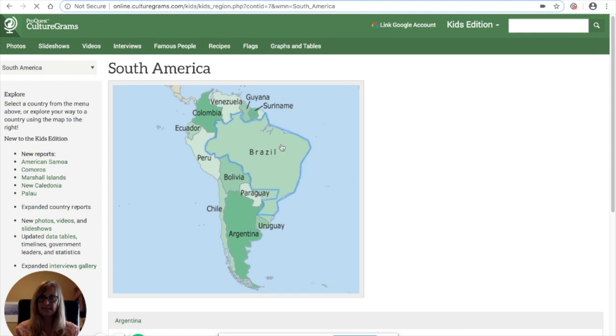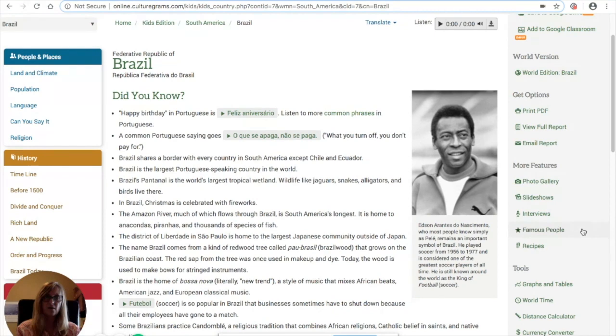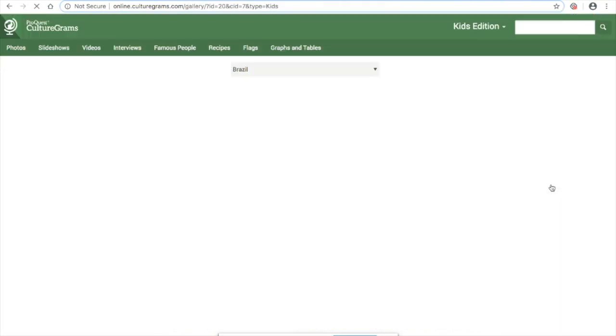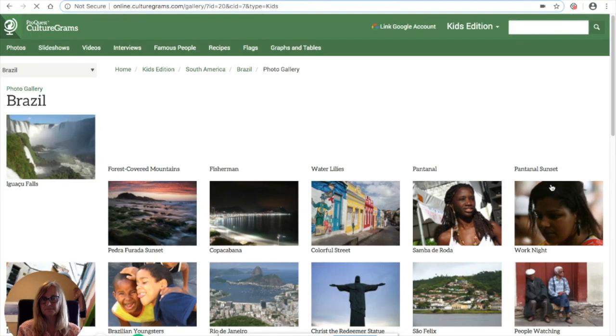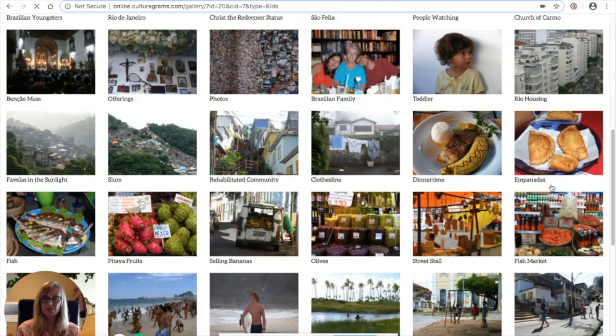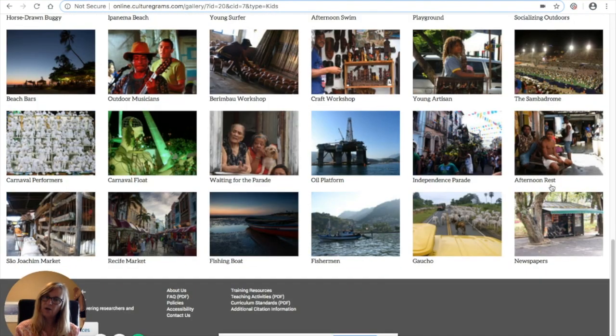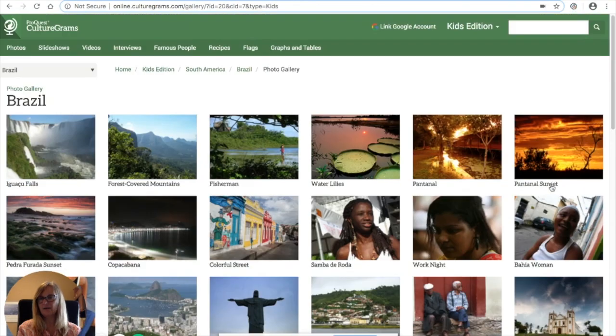Let's look at Brazil. There are more tools over here. I like the photo gallery. I can quickly get images from all over the country. Gives me a quick snapshot of what life is like there. A really brief introduction, but it helps me visualize for sure.